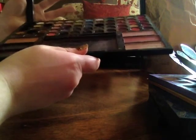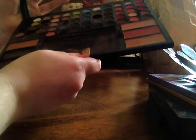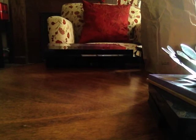But this one's really good, and they got their shadows right. They're a lot more pigmented and they go on easier. Except for the greens. The greens always give me trouble. So those are all the major palettes I have here at my house. I have one which I've left at my parents' house, and I have another one which is currently at my boyfriend's house, which I have also left there. And the only benefit, I suppose, to me having so much makeup is I can leave some of it places and it's not like a total loss, because I can just get ready at different places where my makeup is.